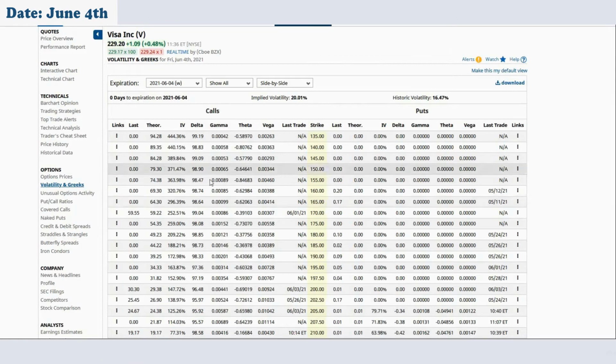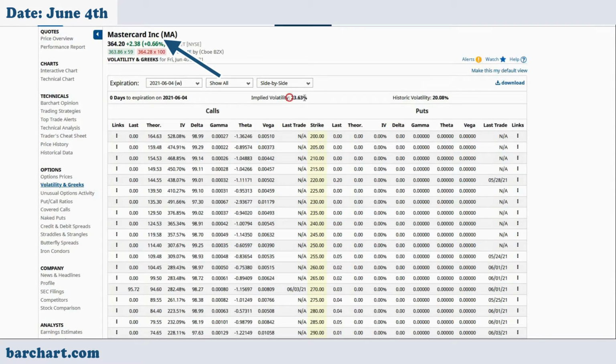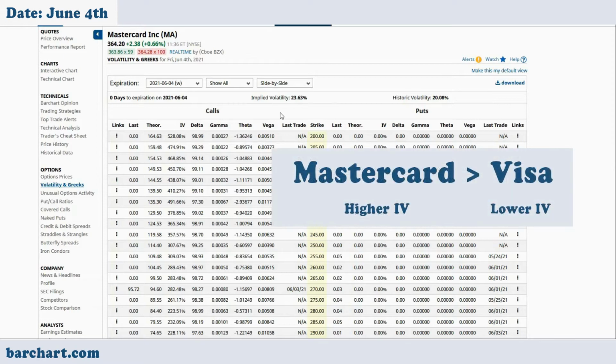So next I will go to barchart.com, and this kind of gives me an idea of how volatile each stock is. So Visa has an implied volatility of 20%. The higher this number is, the more fluctuations you can expect in the price, and usually the higher the premium is for when you sell options on it. So I usually want this to be a high percentage, above 10 or 20%. So Visa's at 20% and Mastercard is at 23%. So I'll probably sell an option for Mastercard right now just because it has a higher implied volatility and both have relatively the same risk profile, but I can earn a little bit more money from Mastercard.